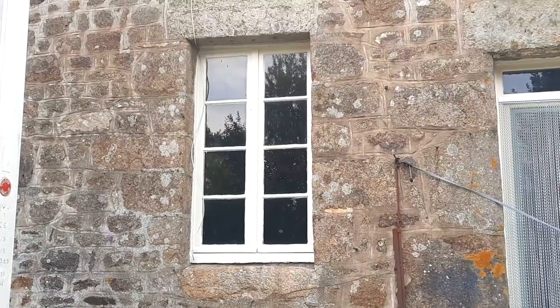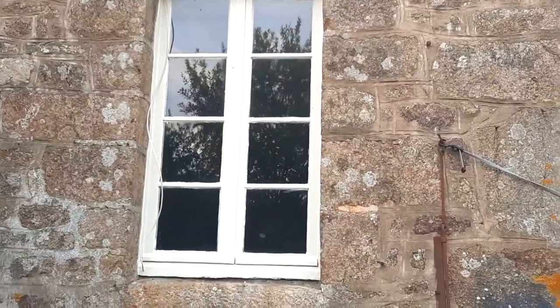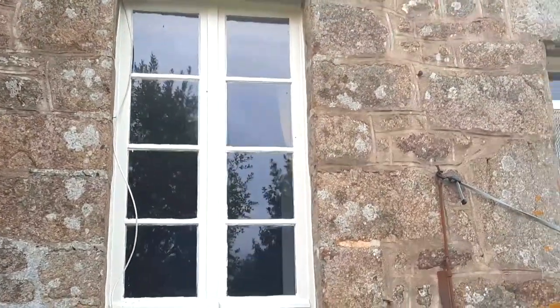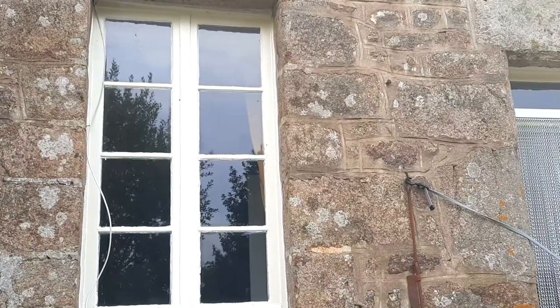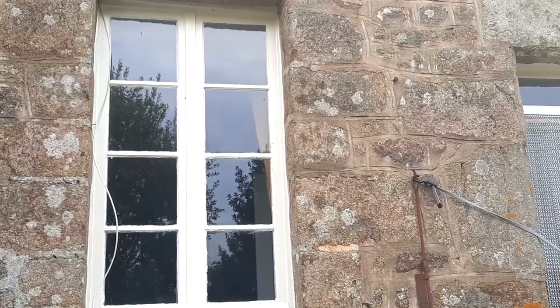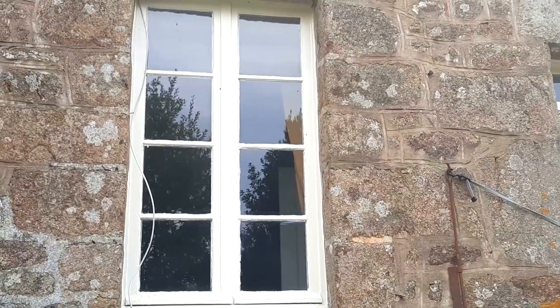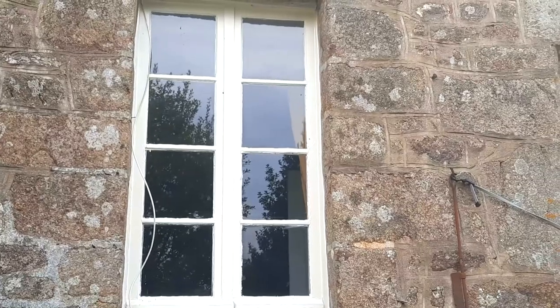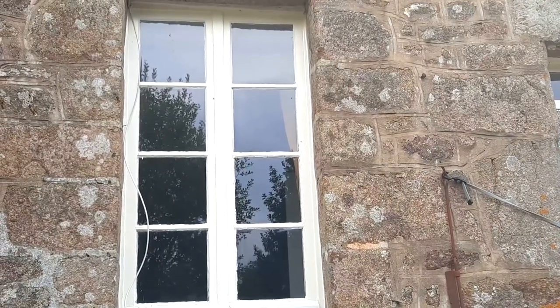So that's something to think about as well for me. Yeah, I'm not going to get any more years out of this one. I've filled it and painted it. Now it's time to go. I can't open that window, so I need a bit more ventilation in that room, so I definitely need a new window. So that one will be coming out rather shortly.